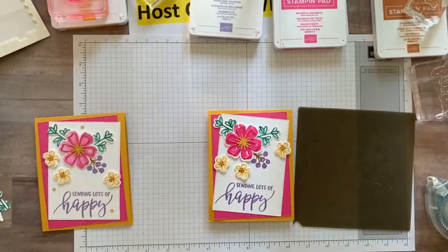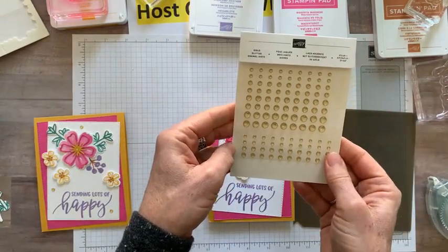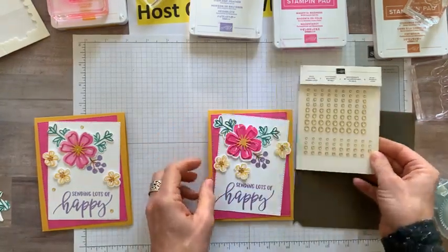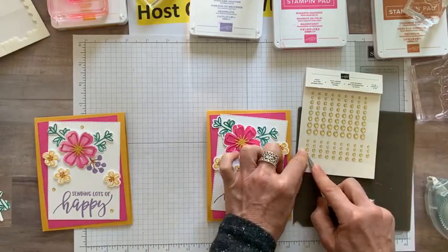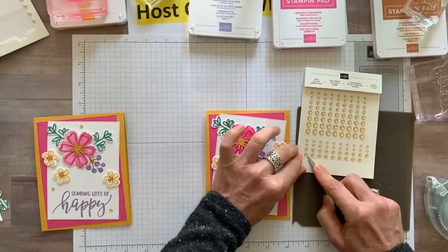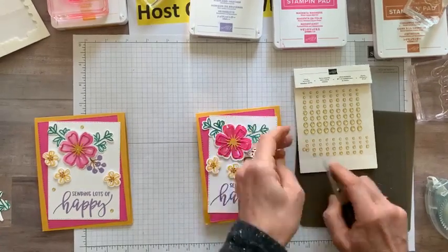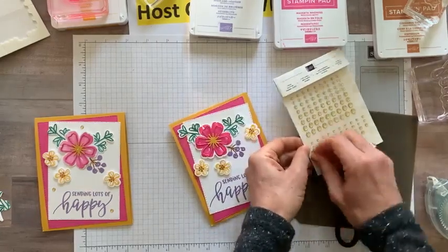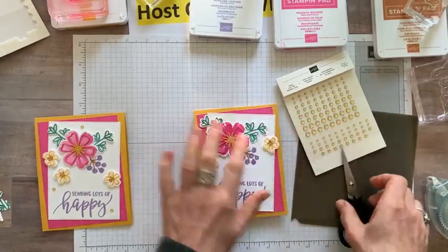And then, because you know me, I can't stop with the embellishments. This time I used, here we go, trying to get them out here. These are the gold glitter enamel dots. We are gonna add a few of these. So I wanted just kind of a smallish one. Oh, I feel like I'm gonna cut myself. Oh, okay. Let's see, maybe I can use my finger. There. Man. Okay, so we got that one.